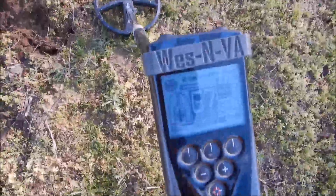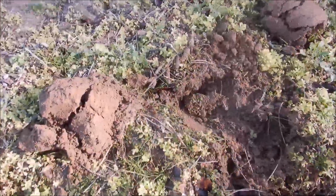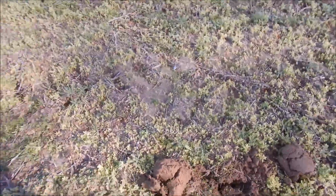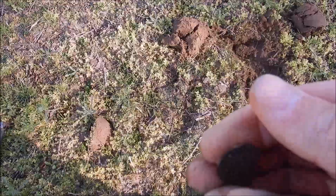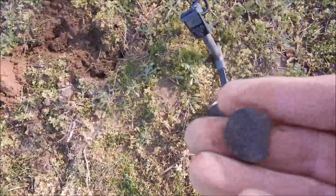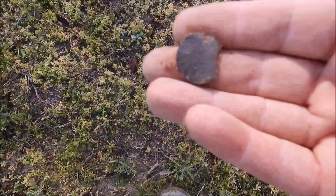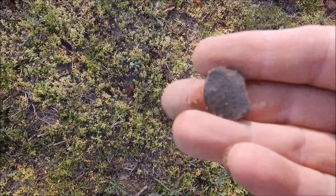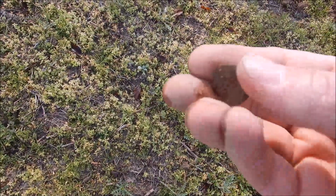Came up a 67. And I'm not sure what this is, but this may be super cool or nothing. But look at the design, and it's got a hole. Very intricate engraving on it, and a hole. It's super thin.